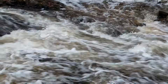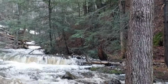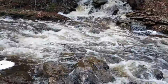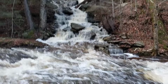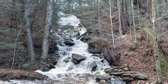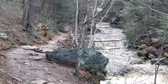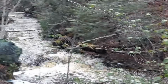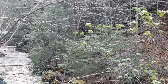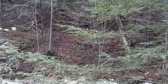You can see the water's teak-colored. That's from all the hemlocks. The water's all teak-colored. That's from the tannins from the hemlocks that leach out. So this trail is really sketchy. It goes right along the creek here, and if you're not in good shape, if you have back problems or knee problems, it's definitely not advisable to come here. There's a lot of climbing involved.